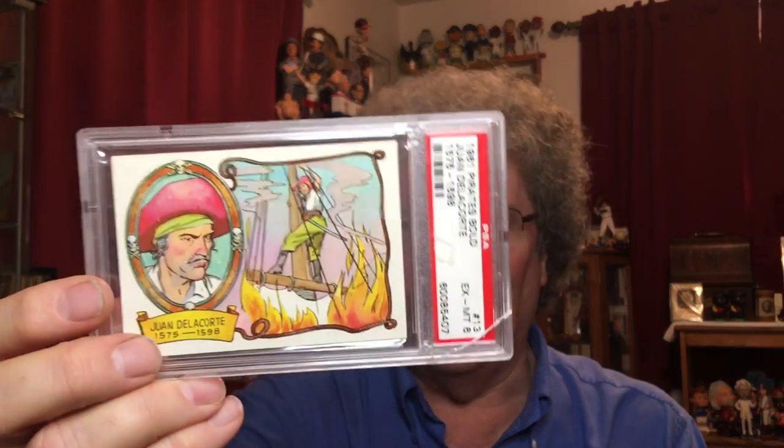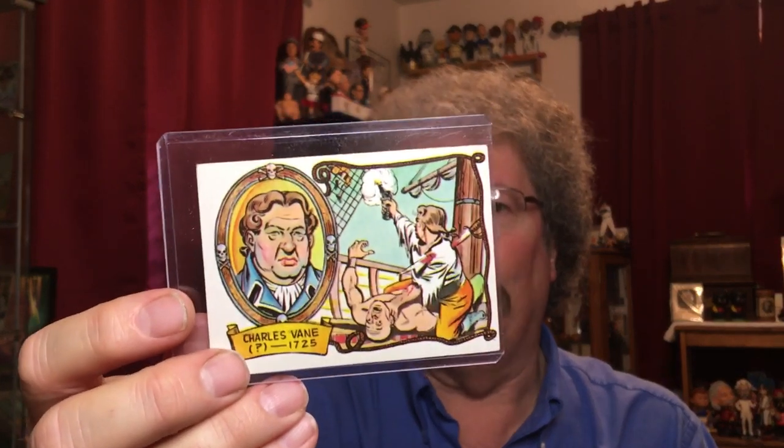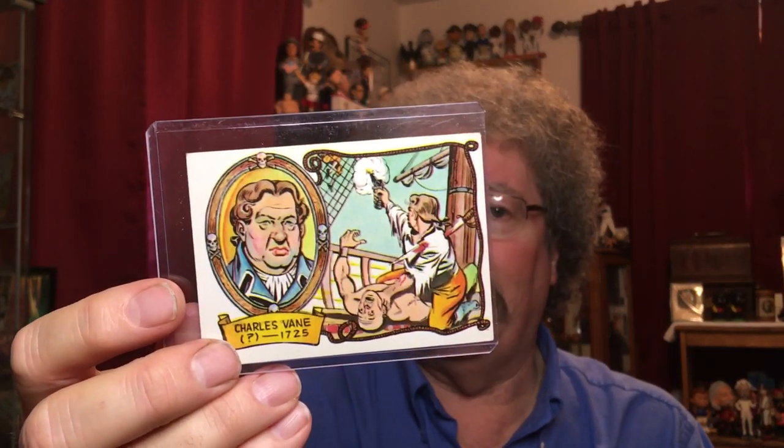This is another of my favorites, Juan de la Corte. Notice the flames licking up at his feet. This is pretty nice. This is Charles Vane. Charles Vane shows up in a lot of pirate movies today. He's rather rotund in the image here.